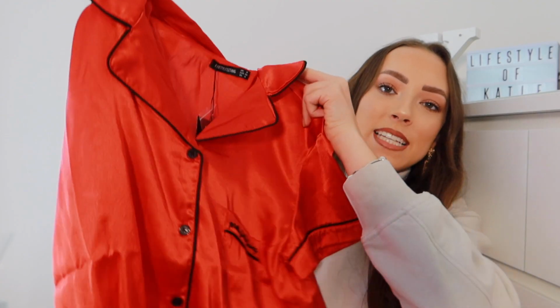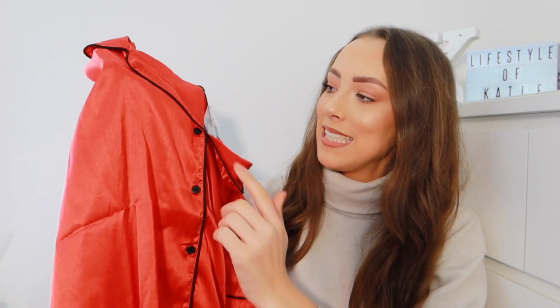Obviously we are spending Valentine's Day at home this year, so I thought why not get a pair of pajamas. I literally love them. I think they're such nice pajamas. They're in bright red satin. I think this is a really nice material and colour. It's kind of like a dupe for Victoria's Secret pajamas. They're a satin top with black details.